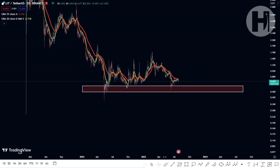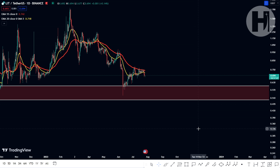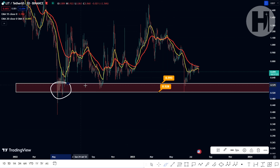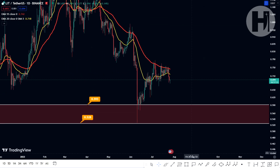So we have a support block, as you can see here, and let's see how this support block is set up. So I just fixed it up a bit. We have this support block set up from these two lows. Now this is between 59 cents and 53 cents. We have 3 bounces off of this support block every single time. We had a pretty strong move to the upside, and you could argue that we're starting the third one over here and we're going to be moving to the upside into August/September. Now let's zoom in and see what's actually happening.